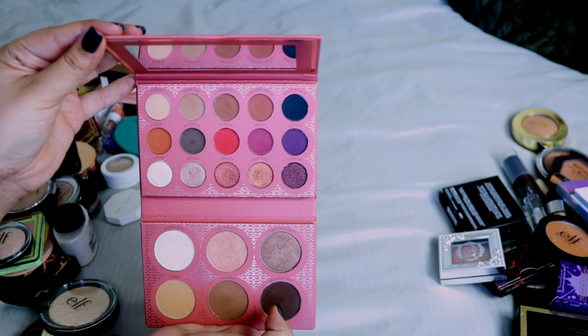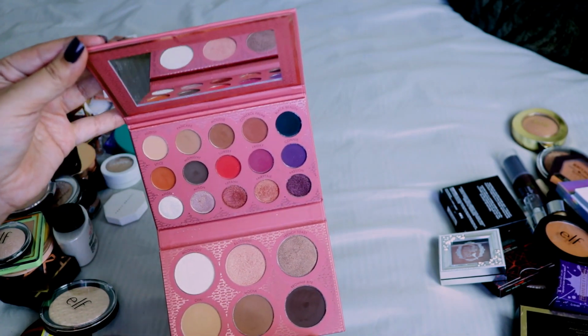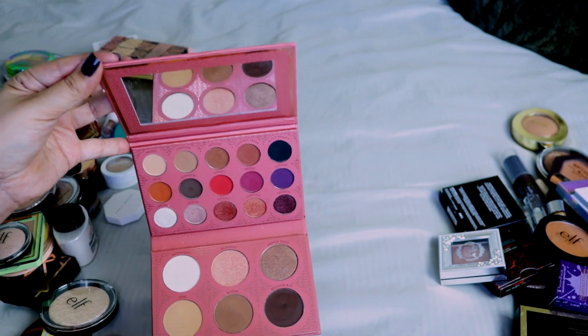And then the eyeshadows are so pretty. This is a perfect on-the-go kind of palette, but I forgot I had it because it was buried in my collection. So I'm going to definitely go ahead and pull this back out so that I can use it.